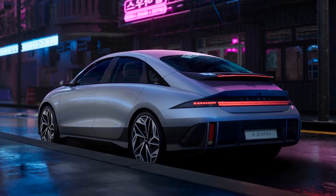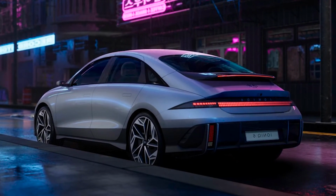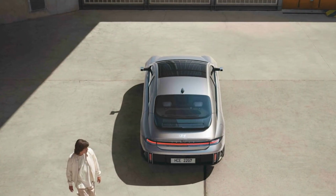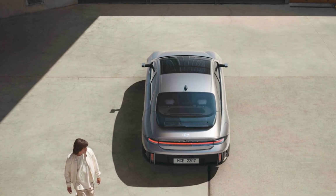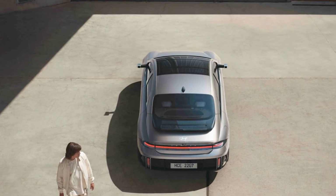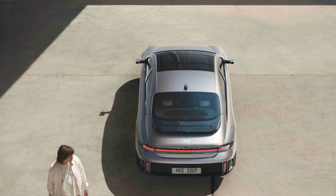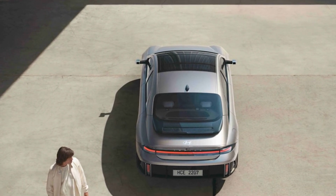In addition, the electric sedan's arsenal includes all-around cameras that allow it to park without people in the cabin, as well as a blind spot monitoring system that works both while driving and after stopping. It makes sure that passengers do not accidentally open the doors if a car or cyclist is approaching from behind.